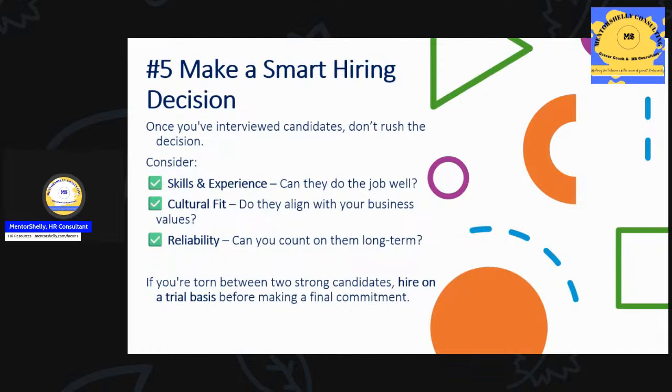If you're torn between 2 strong candidates, you actually can hire on a trial basis if you so choose, if you have the room and bandwidth to be able to manage that process. What I would also suggest you do is maybe do an additional interview or ask a couple more questions to clarify if you have 2 strong candidates, so you can decipher which one based on their responses and based on how they react or act towards the additional interview or the additional meeting. Then you can use that as a way to decide who you choose.